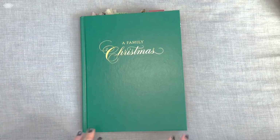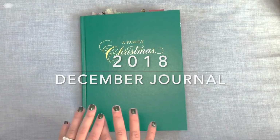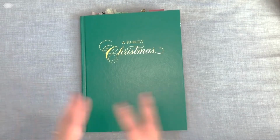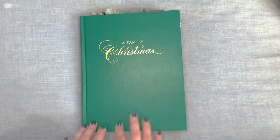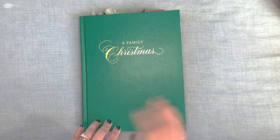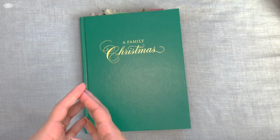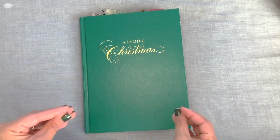Today I'm going to show you my 2018 December journal. I'm calling it a journal because it's not an everyday 1 through 25 type of album, which is more of a December daily. This is more of just stories created in December of 2018. And this is my first one ever where December is not combined with my 12 by 12 yearly family album. This is separate from that.